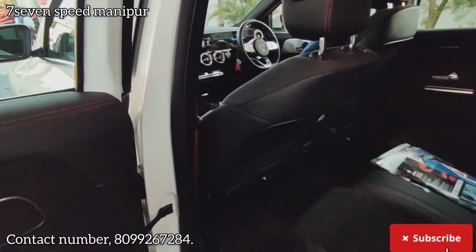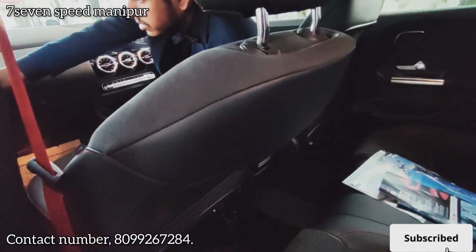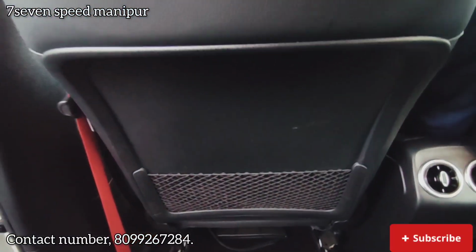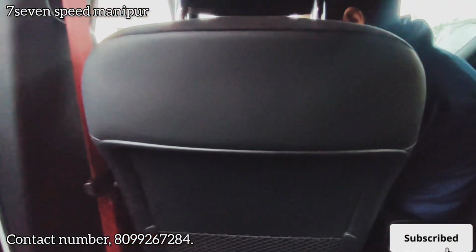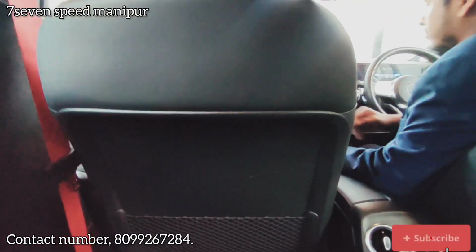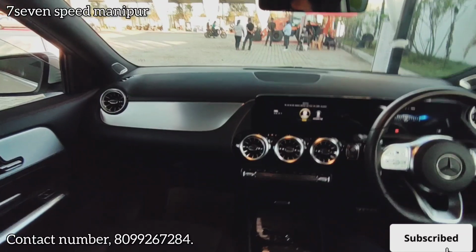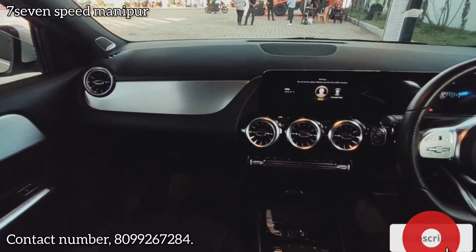I'll pull the seat in the front. Electrically adjustable. It's auto. Yes, here is the dashboard of this car.